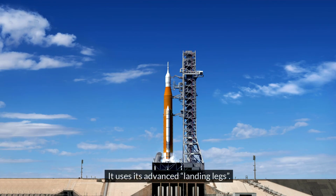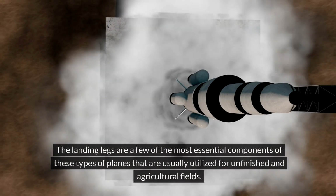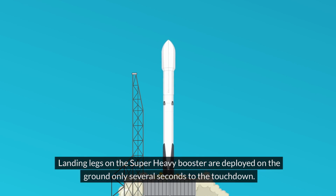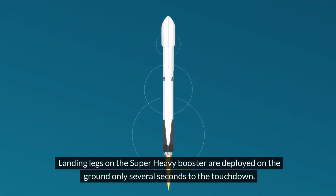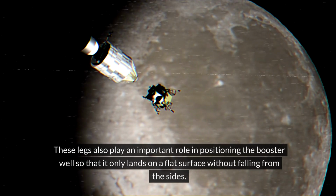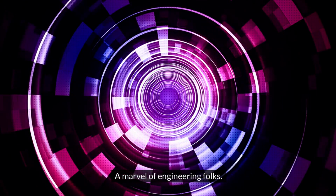It uses its advanced landing legs. Landing legs on the Super Heavy booster are deployed only several seconds before touchdown. These legs also play an important role in positioning the booster well so that it lands on a flat surface without falling over from the sides. A marvel of engineering, folks.